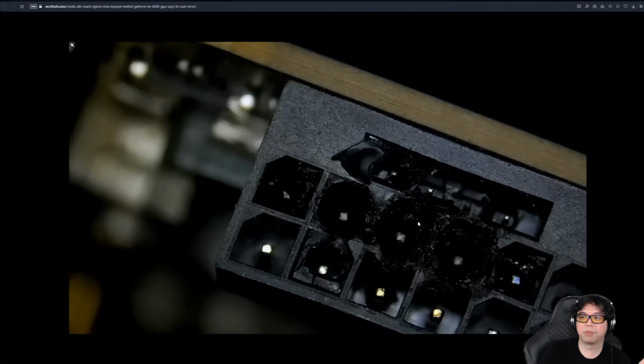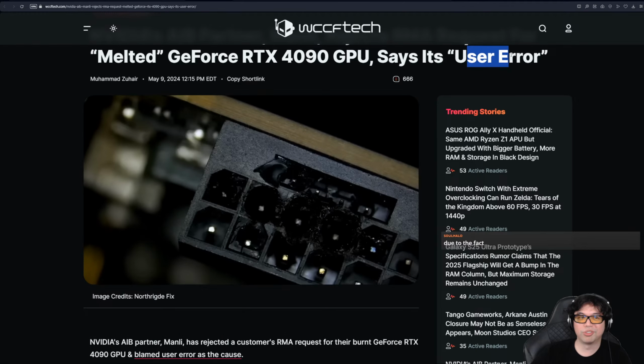What is the rated power supply? What type of cable are you using? Is the GPU using a native plug? Can it actually go to 600 watts? These are the sort of questions that I would ask, because I don't think that it's user error, guys.